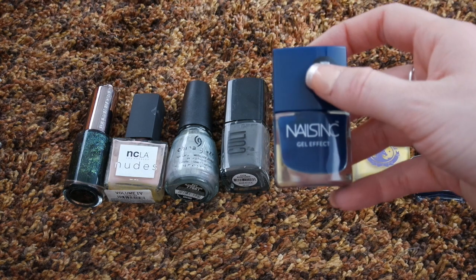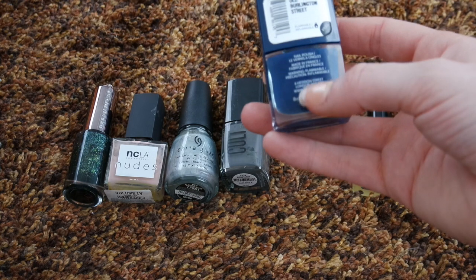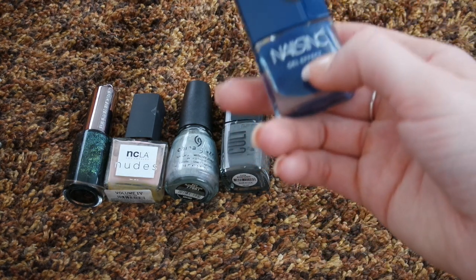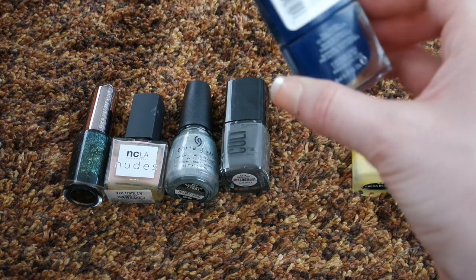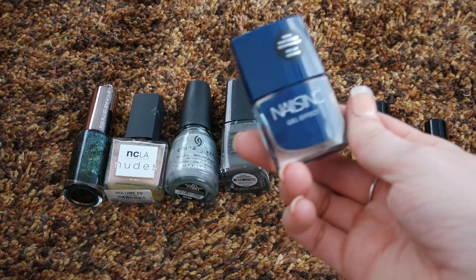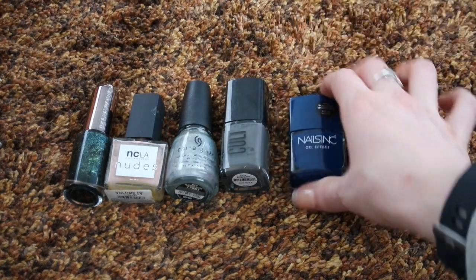I have this Nails Ink Gel Effect. I bought a few of these all at once from Haute Look, and I have slowly decluttered them. I don't love the colors because they don't read true to what is in the bottle. This one is in Old Burlington Street, and it comes across more as a blackish color than it does a nice, fun navy.